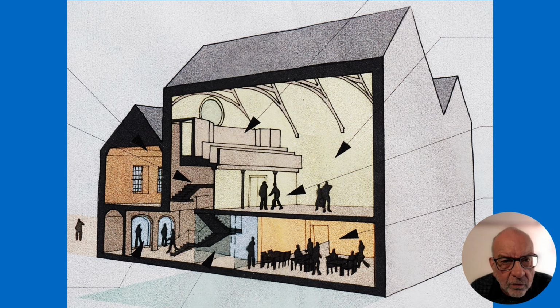Finally, here's a cutaway view from the back, just to show how much space is available. This is a relatively recent part of the complex, so there'd be no requirement to preserve it as a hall. You could certainly put in a mezzanine floor and create two large galleries.